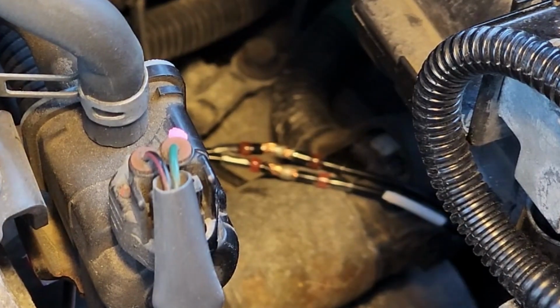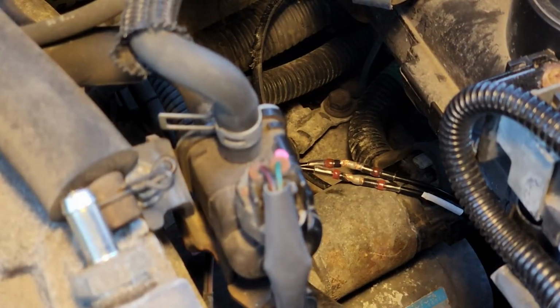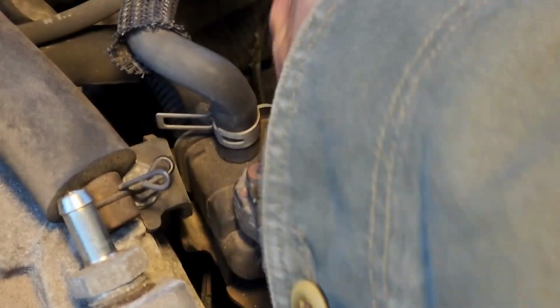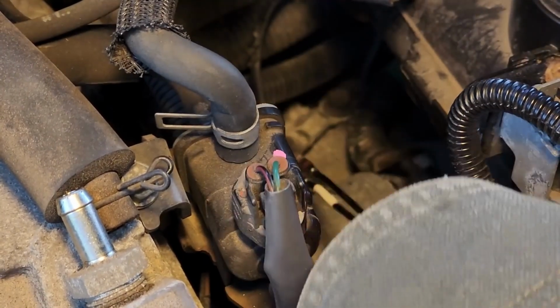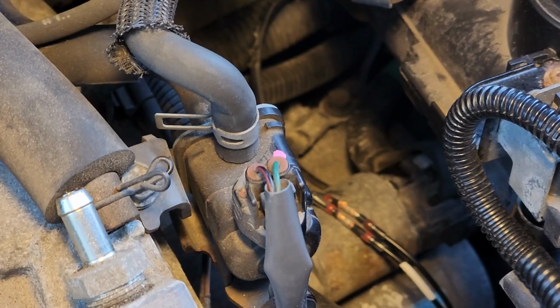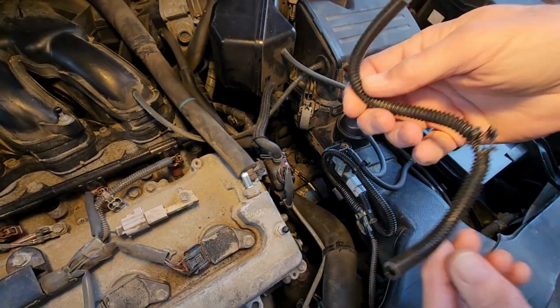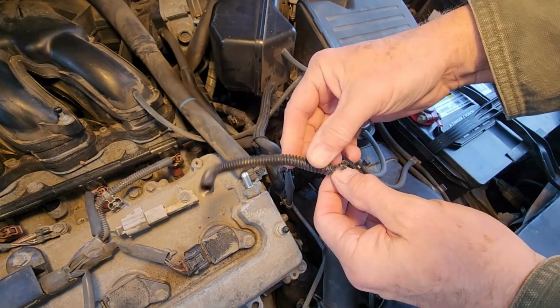I think I saw the solder wet. Okay, now I need about that much wire loom. Well, actually about this much. Just in a little better shape in the midsection there.